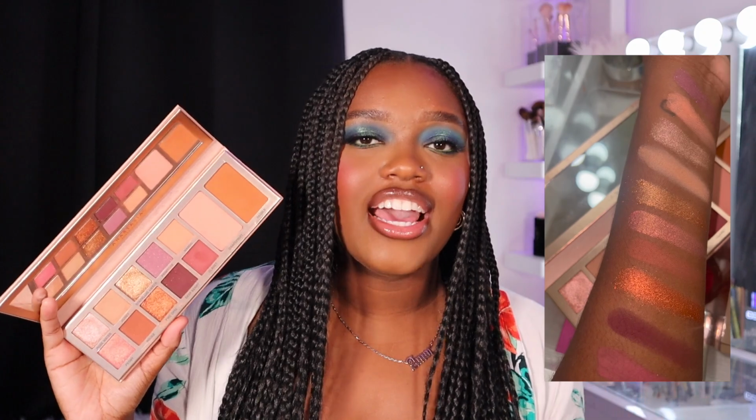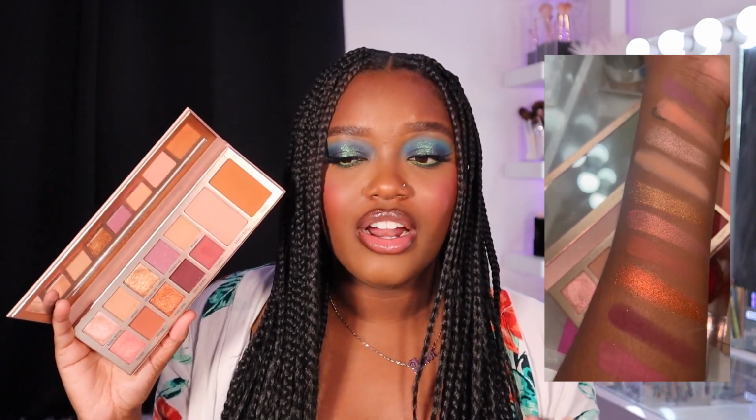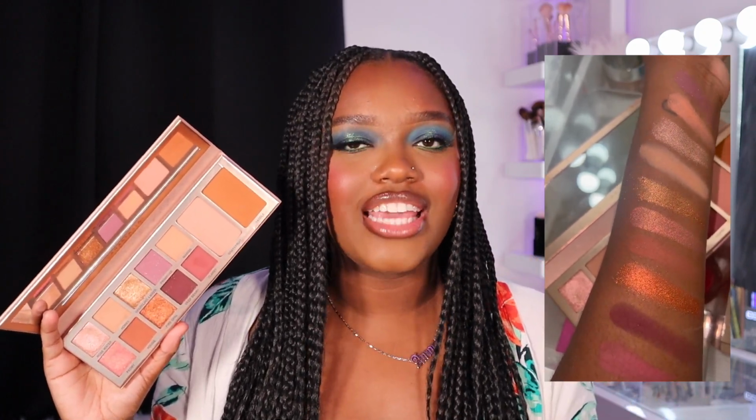Now this next palette is one of my favorite summertime palettes. It is the ABH Primrose palette. This is a classic for me. I have loved this palette for the summer every single year since this came out. It is such a beautiful palette.